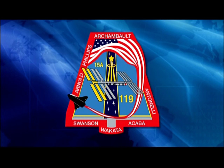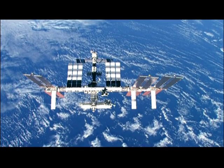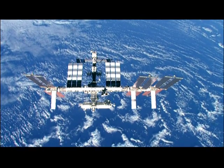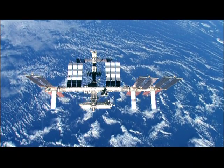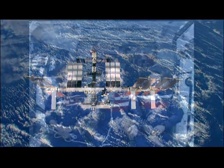Our crew patch indicates also the name of our crew members, plus Koichi, our upgoing shuttle rotating crew member. That patch was designed by Caroline Swanson, daughter of Steve Swanson. And there's what the space station looked like before we got there. You can see it's a little bit not symmetrical.